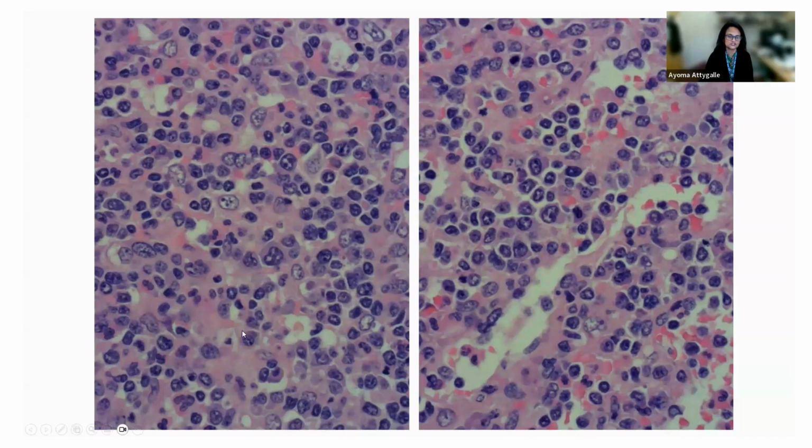And if you keep going higher, you will see that this is the polymorphousness that I'm trying to emphasize. You're seeing mature plasma cells, then you're seeing a large cell which looks like a large plasma cell, almost like an atypical looking plasma cell, and there are some large cells here which could be immunoblasts. Many of these could also be activated T cells, remember. And here again, you're seeing this spectrum of change. It's not a monotonous infiltrate of large cells.